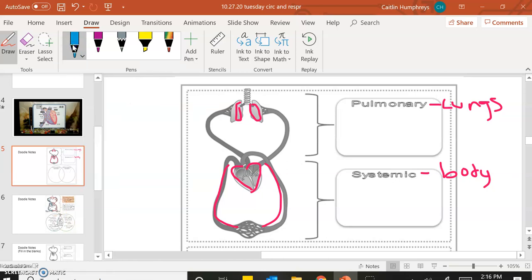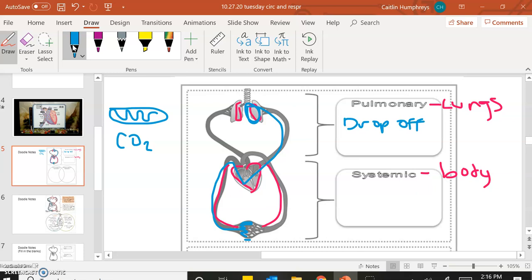So the important thing that we need to know is that our mitochondria undergo cellular respiration. We create this waste product when we do cellular respiration, and it's called CO2. This is carbon dioxide, and I don't need it in my body anymore. So my cells are super nice, and they take the carbon dioxide that I've made, bring it up to my heart, and my heart pumps it to my lungs. So right here in the pulmonary, I drop off my CO2.